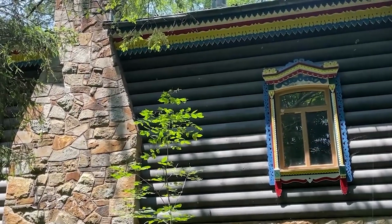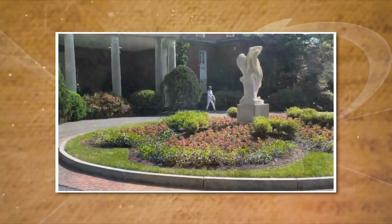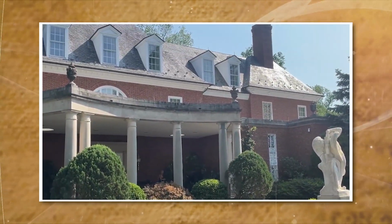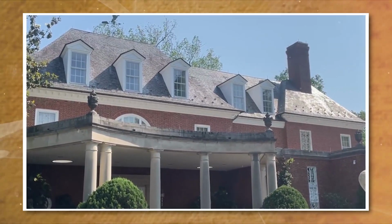The mansion at Hillwood Estate is filled with art and treasures collected by Marjorie Merriweather Post. Inside, you can find a significant collection of Russian imperial art, including Fabergé eggs, jewelry, and religious icons. Post was very interested in Russian culture and history, and she gathered many unique and valuable pieces.